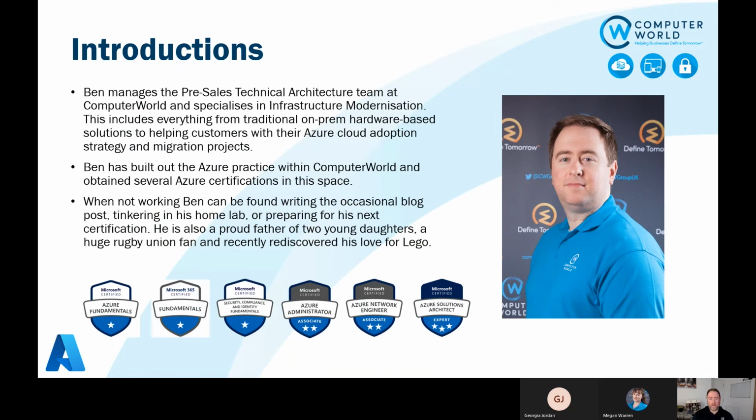So for me, I manage the pre-sales team here at Computerworld. I've worked here now for coming up 8 years. I joined Computerworld back in end of March 2014, so I have my 8-year anniversary coming up soon, lucky me. So I've spent the last few years talking about Azure and helping customers with their journeys. And I've spent a lot of time putting together the Azure practice within Computerworld, and also a lot of my time spent doing multiple Azure certifications. And I like collecting badges.